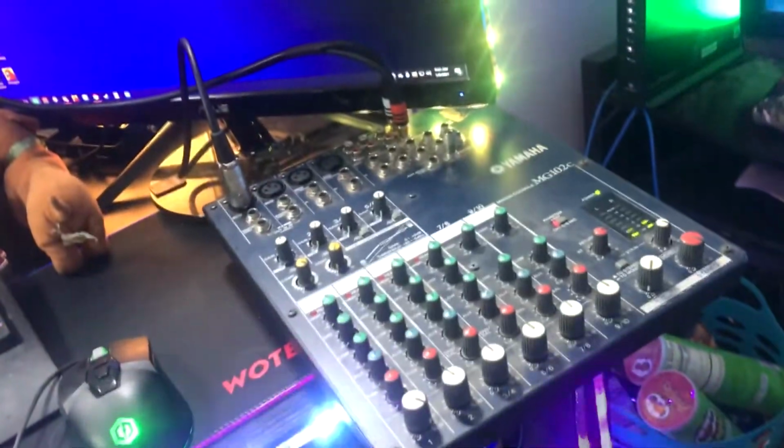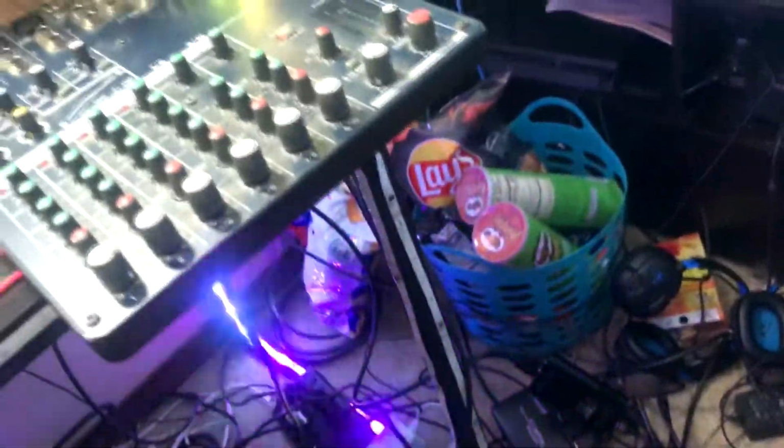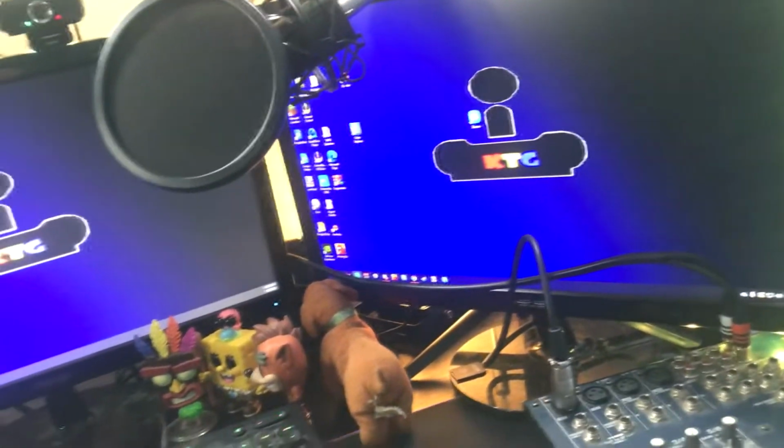So that's pretty much my headset. Oh, and I also forgot, I got a Turtle Beach headset. I got two Turtle Beaches. I'm probably gonna sell that one for the PC. I got a HyperX Cloud Alpha, but I got a Turtle Beach Gear Force 50P for console streaming.